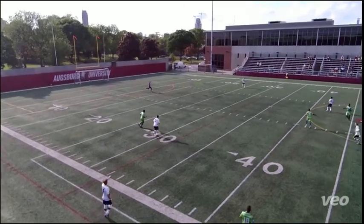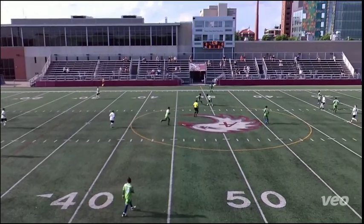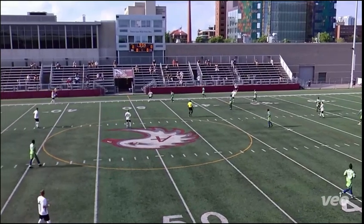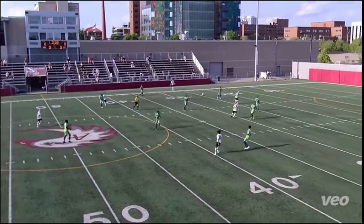And this is what we can replicate more often. When we tried to force the game, it got chaotic and stretched, and we weren't able to deal with some of their play. But when we do this, and we're able to travel together as a team, and we're able to progress as a team, one, it's fun and we score good goals, but two, it's much easier to defend when we do turn it over.